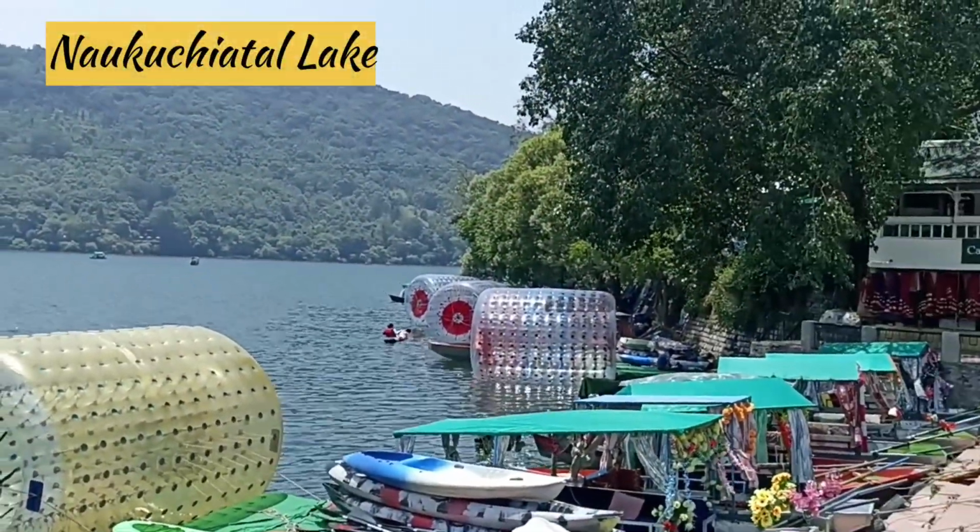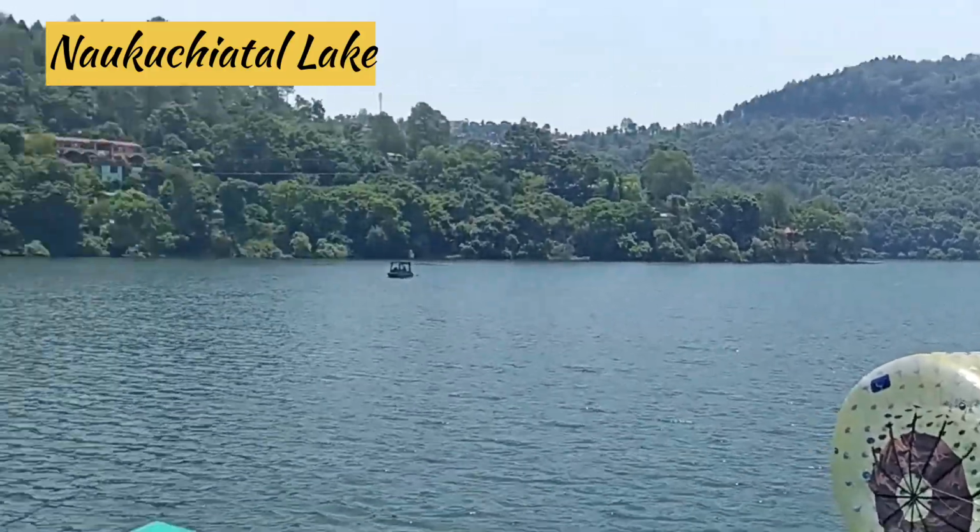We prefer Naukuchiatal, which is 6 to 7 kilometers away from Bhimtal, because the lake is less crowded.